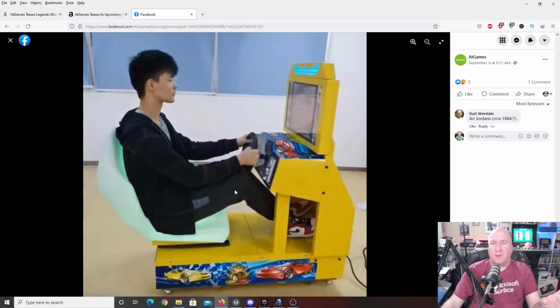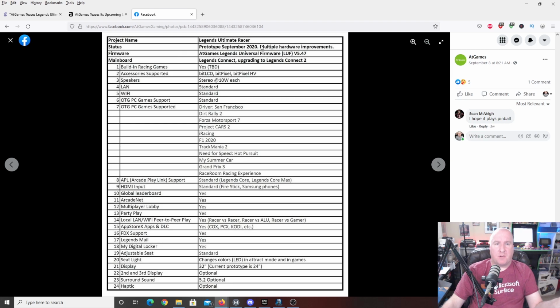Yes, it is cool that they are going to be coming out with multiple games on this. It is linked up to their AtGames family, so you can actually buy more games and run more games in here. But the next picture is going to show some of the games and some of the information, tech specs, that a lot of you really would be worrying about or wondering about. So, prototype September 20, 2020. Universal's firmware, Legends Connect, built-in racing games. Yes. Accessory supported, bit LCD, bit pixel, 10-watt speakers, LAN, Wi-Fi, on-the-go PC games support, standard, and some of the games supported.